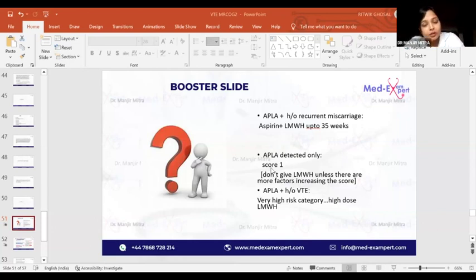So APLA alone is not a high risk factor. It's a low risk factor. It only gets score 1. And we will give LMWH if there are more factors there, like her age, like her parity, like her obesity, that will add up to the score. All right. So APLA alone is not a threat to us. It is only getting a timid score of 1.